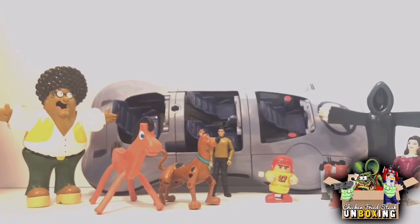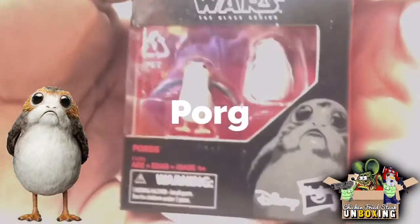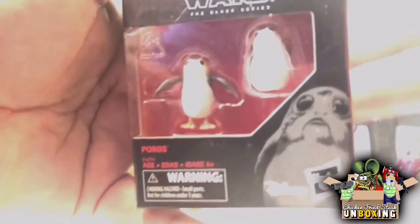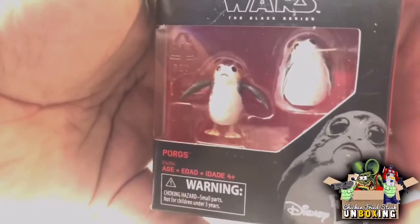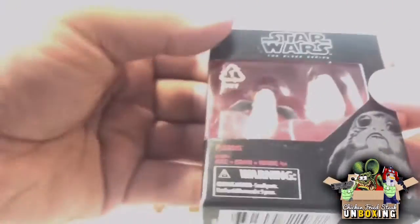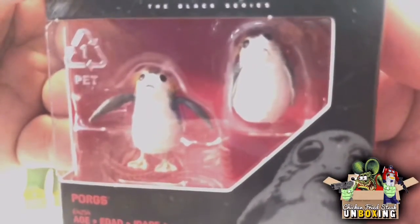So continuing on, open up these packages, and this is very cool. This is the Black Series Porg. This came out a while back, and I definitely wanted to land some of these because I have a large Black Series collection. I never saw these in any of my stores for some reason here in South Texas, so for him to land this and send it to me, I am so grateful. I haven't told anybody I needed it, so it was just luck that he put it in the box.